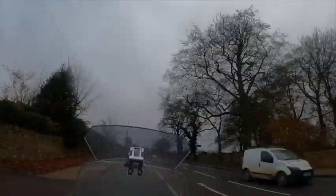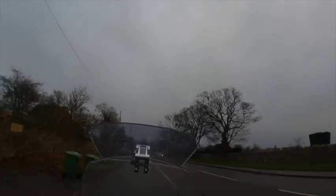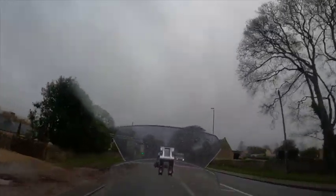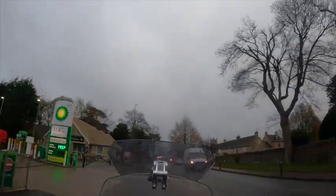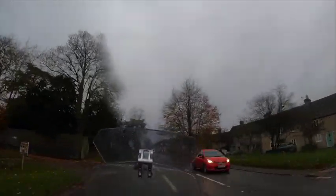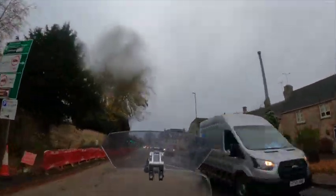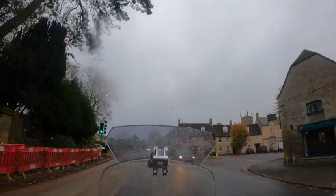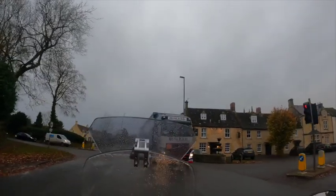Obviously Stow, very historical, very picturesque. Again, it's on the list of places to do a video on, because there's quite a lot of things to talk about here in terms of the church, its role in the Civil War. It's actually the last major battle of the Civil War was fought here, which saw the Royalists defeated by the parliamentarians under the control of Cromwell. So a lot of history here. A very bloodthirsty battle by all accounts.